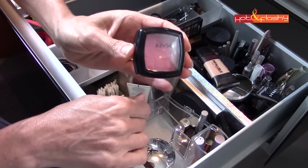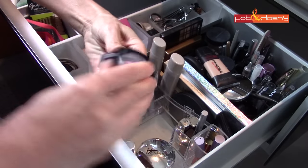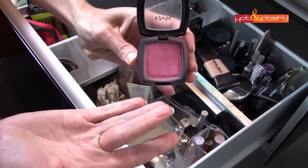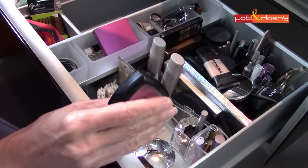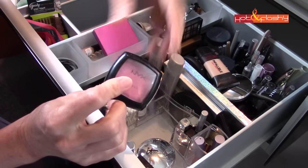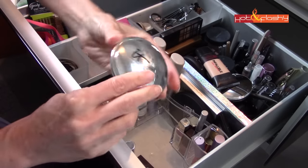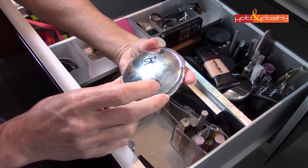Oh, this was my favorite blush last summer. The NYX Blush in Peach. Fabulous blush. Love it. But haven't used it once since I got the IT Cosmetics Ombre blush. So I'll put that in the give it away pile. I'll let my daughters go through that first before I give it to other people.